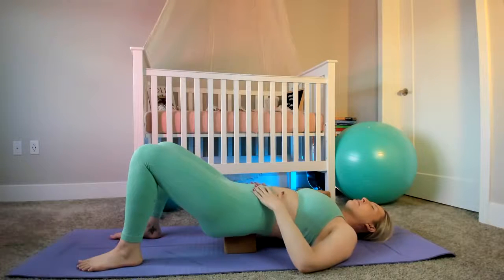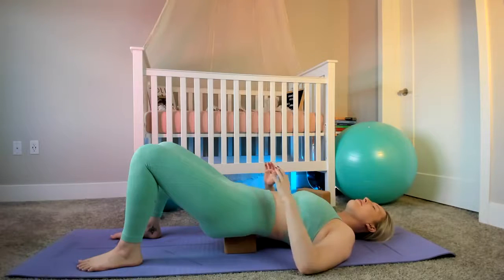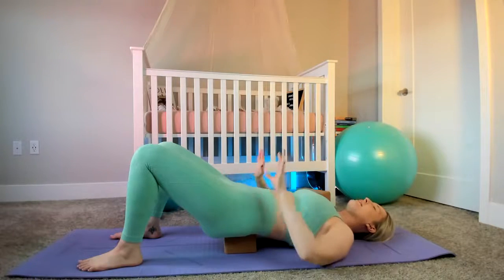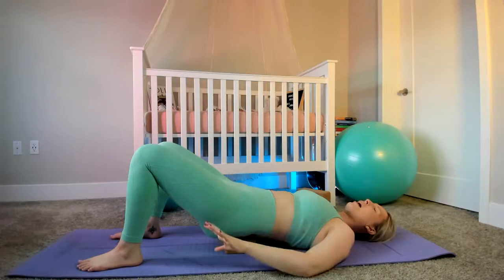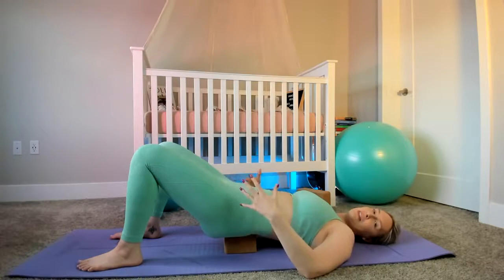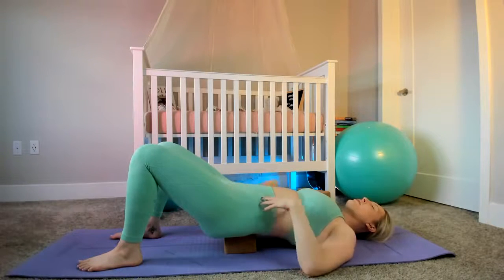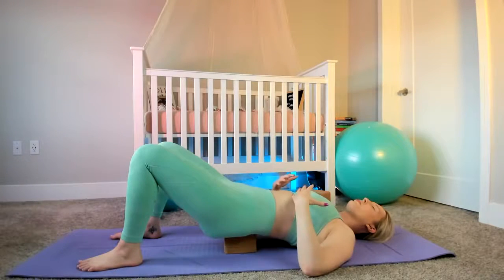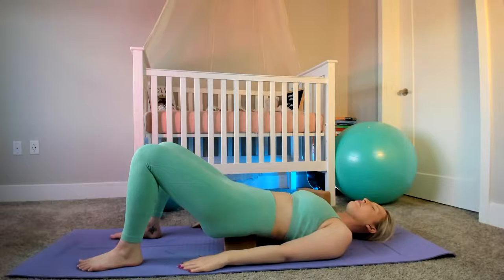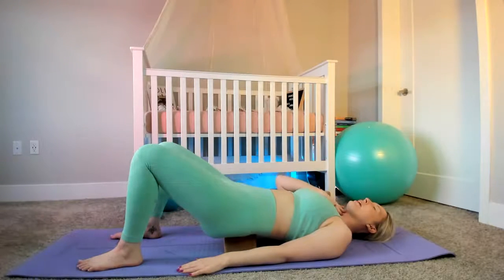So deep breath in. Oh, deep breath out. I can feel my pelvis, my sacrum just pressing into that block and releasing, okay? So stay here, do about 5 breaths, okay? When you're doing this, I want you to think about relaxing those shoulders. This isn't anything crazy, ladies. Relaxing that chin, deep breaths here.